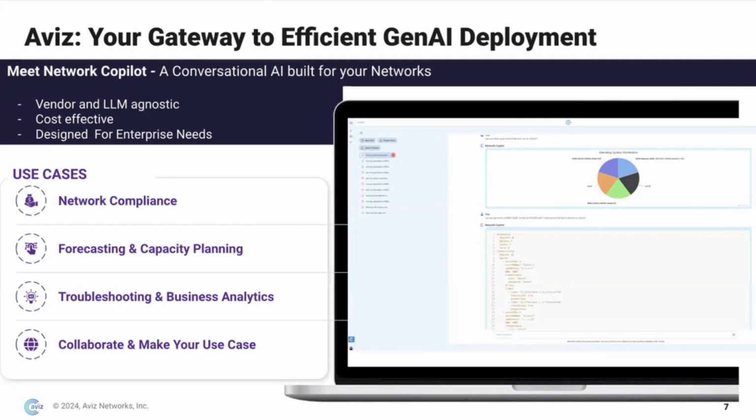We came up with a couple of use cases of our own, meaning we started with the first three standard use cases where we can use GenAI right away, because you have data for all these things. Starting with network compliance. What is network compliance? It can be as simple as asking: is my network infrastructure running the latest firmware versions? Is my network infrastructure running Linux versions that do not have any CVEs? These are the simple compliance checks.